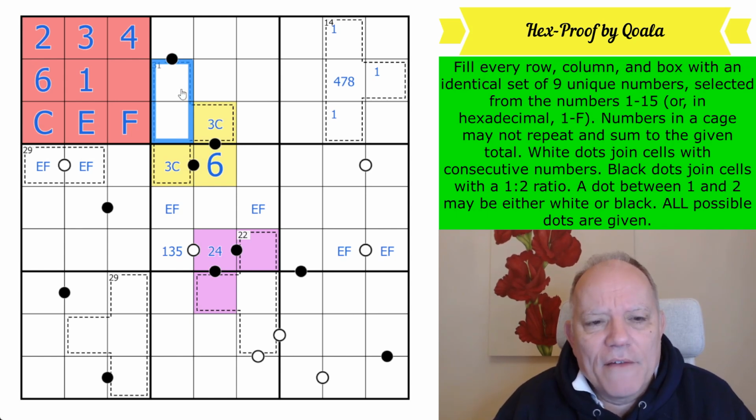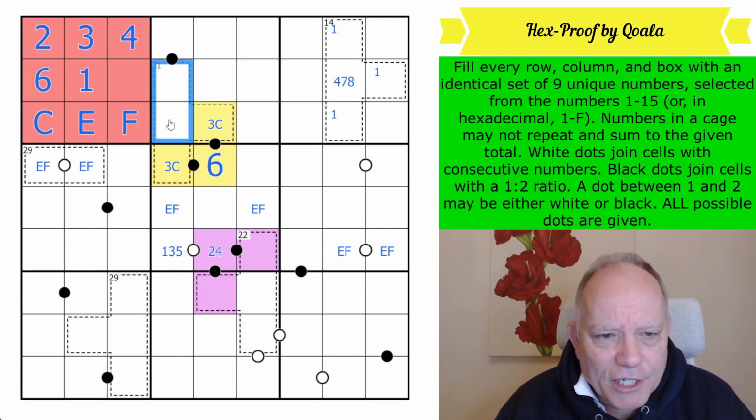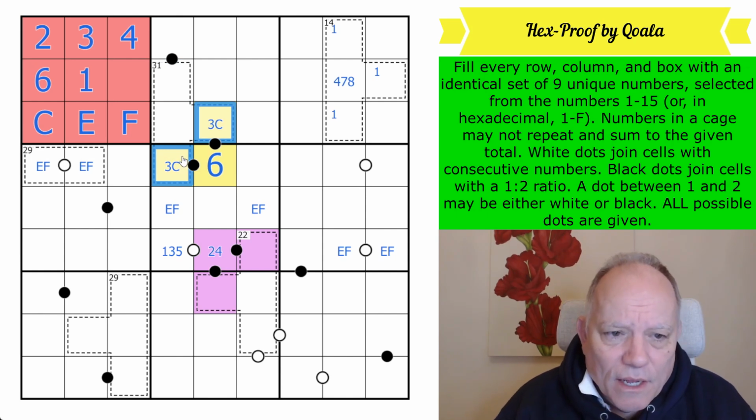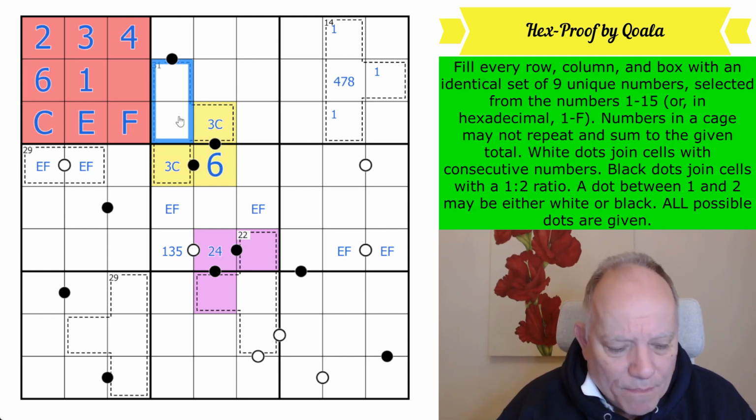Could we use 11 and 5? No, because they would both be new digits. We've only got 1 left. Could we use C and 4? No, we've already had C in the cage. Could we use D and 3? No, we've already had D in the cage. Right, so it's either E2 or F1 in this pair.